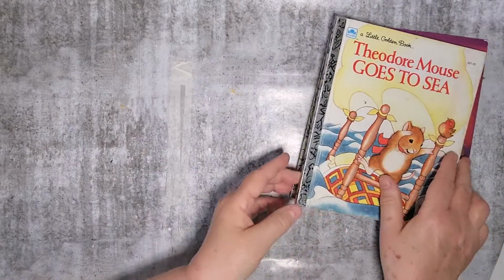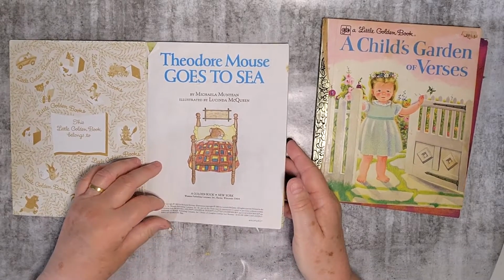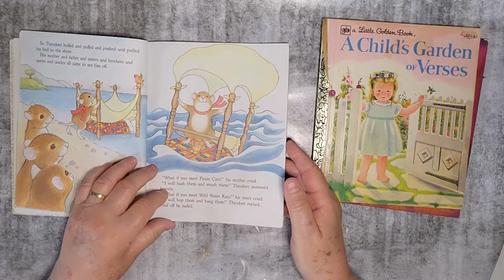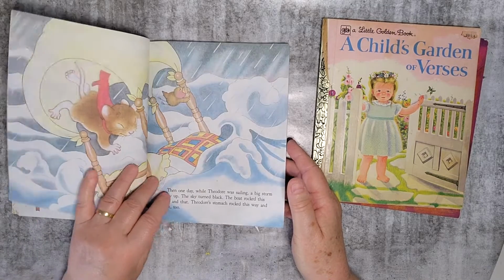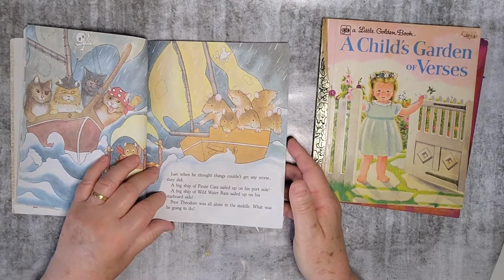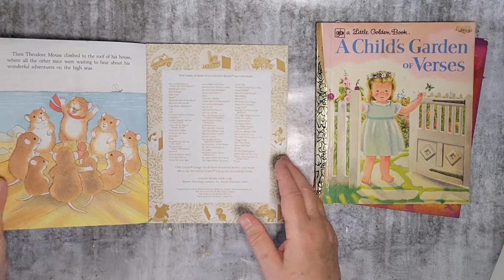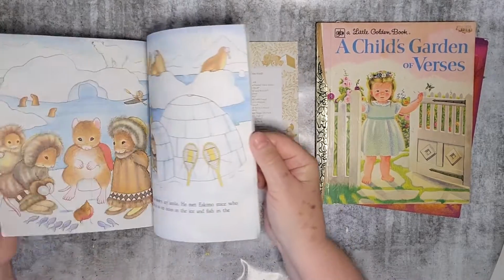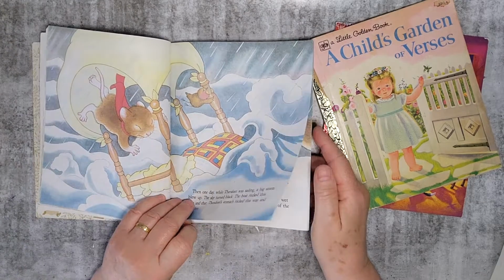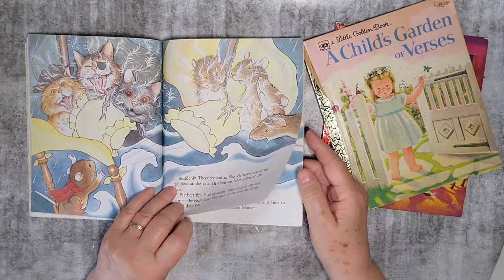And I haven't seen this one before. Theodore Mouse Goes to Sea. So I picked this one up as well. He's adorable. I have a feeling I saw another one of these and I didn't pick it up, but I thought that one was enough. See, it's cute, very cute. The cat's got into trouble with pirate cats.